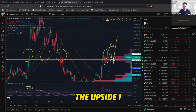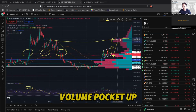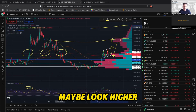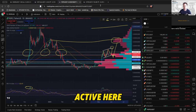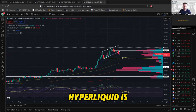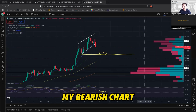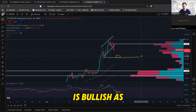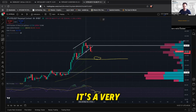And then to the upside, I mean, you've got targets through here that you can watch. This volume pocket up here at 2000 is probably going to be the first port of call, and you can maybe look higher, the all-time high. Again, shorter, medium term trades are very active here. So Hyperliquid is probably still my bearish chart, but it's had just such a tremendous run. I mean, I look at it and go, oh god, this is bullish as hell longer term, but in the short term, as a short, it's a very compelling case.